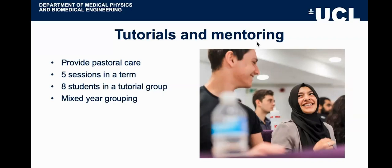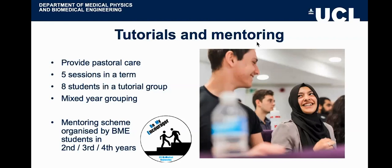So for example, how do I get a summer internship? Or what's the best way to find accommodation in second year? Those sorts of pastoral support. So they can be really, really handy, especially passing knowledge down from the more senior students to the more junior students. There's also a second scheme, which is organized by the BME students in their second and third and fourth years. So this is for students in the first semester, the first term, where all first year students are assigned an older mentor who can really help you find your way around UCL and around the course and just navigate living in London and going to university and so on.